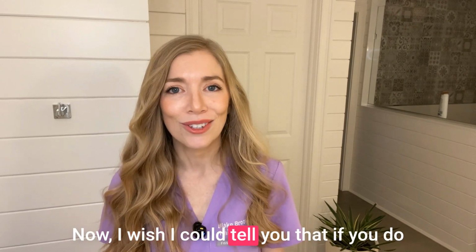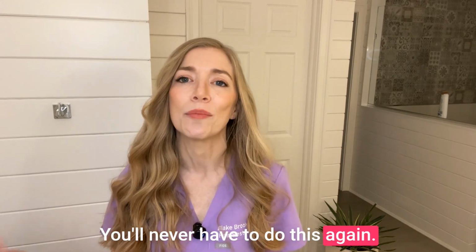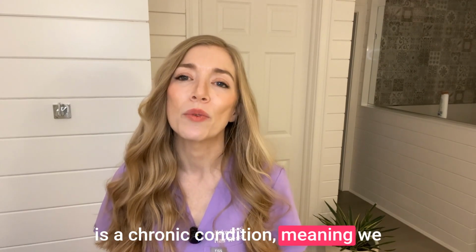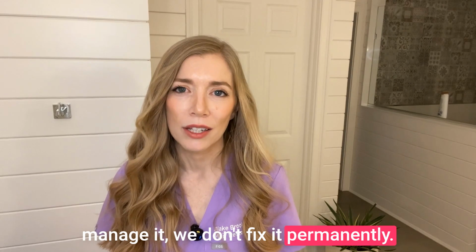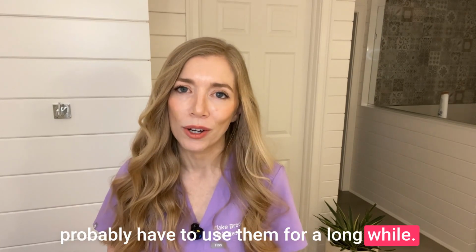Now, I wish I could tell you that if you do all of this, your dandruff will be gone, you'll never have to do this again, but unfortunately, seborrheic dermatitis is a chronic condition, meaning we manage it. We don't fix it permanently. So these strategies are good for life, and you'll probably have to use them for a long while.